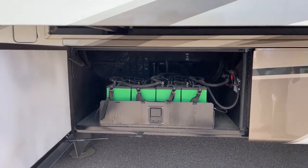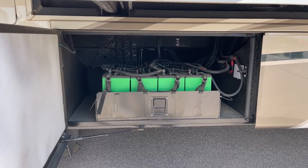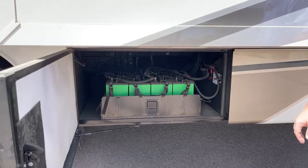Here are your eight 6-volt batteries. It's actually on a tray that comes out. There's two pins, one on each side. You have to remove the pins in order to slide it out for service. Make sure you put those pins back in once you put it back in.